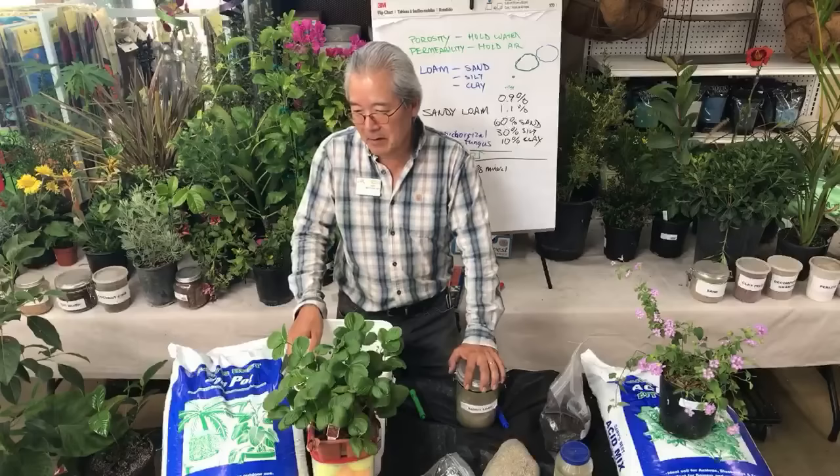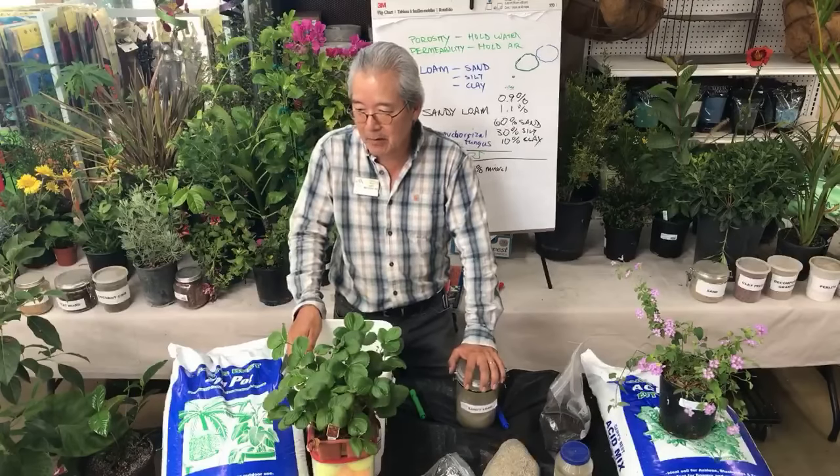There at your home, you just leave the alfalfa and the legumes on top of the ground. They'll do their thing on top of the ground. Okay.